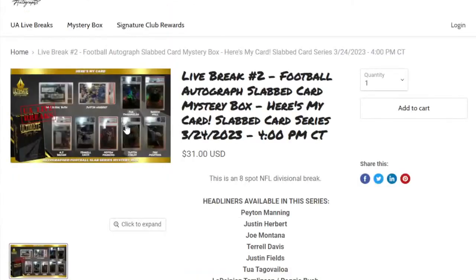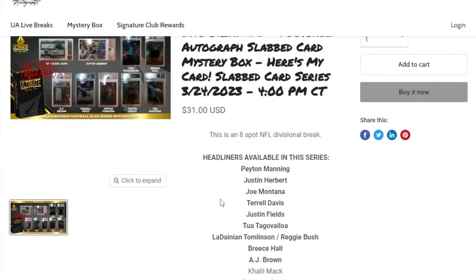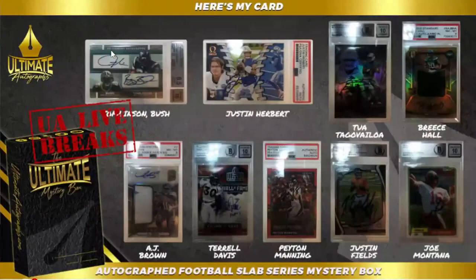8 spots to go in the slab cards. By the way, we have Khalil Mack and Devontae Smith in here, too, that aren't photoed headliners. But we have one of the best young quarterbacks, Justin Herbert. We have the most NFL MVPs of all time, Peyton Manning. We have Terrell Davis, one of 8 guys to rush for 2,000 yards in a season. And how about A.J. Brown, one of the best receivers in the game. And we have Breece Hall still in play, one of the best running backs in the league.